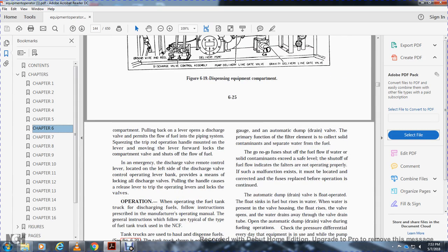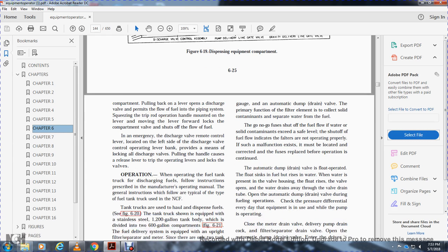The compartment with the pullback of the lever, the operation, the discharge, the flow of the fuel with the piping, the groove of the turret, the rod, the handle, the lever mounting, the forward block for the compartment, the valve, each of the fuel flow with the emergency discharge, the remote control lever located on the left side of the discharge valve, the operating lever, the locking, the pulling handle closes, the reverse lever, the turret, the operating lever, the lock, the valves.